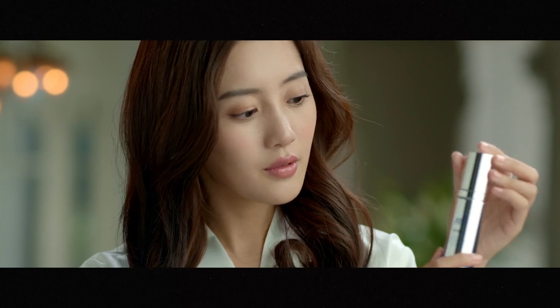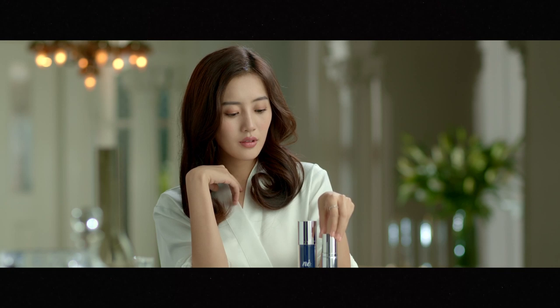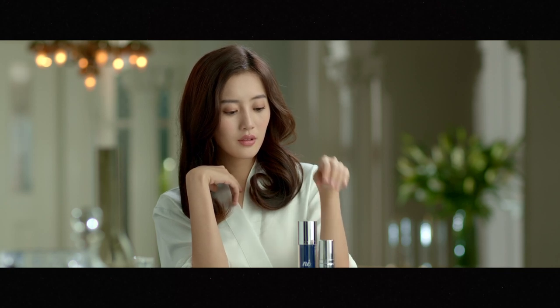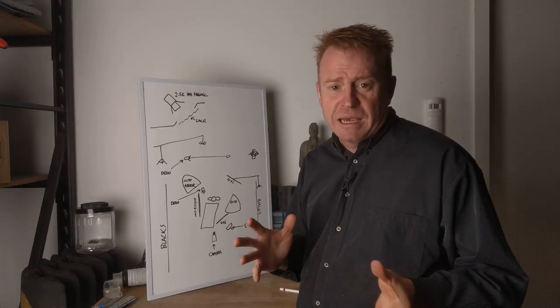And the last thing we'll talk about today is this sequence here where she looks deep and meaningfully into the product. With this sequence, I'm going to talk about foreground elements and work our way to background elements. Okay, so I'll just run you through my really badly drawn diagram.